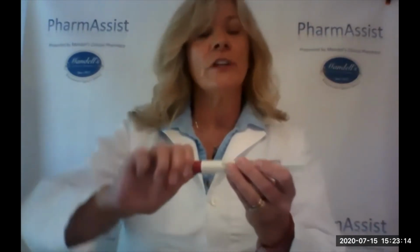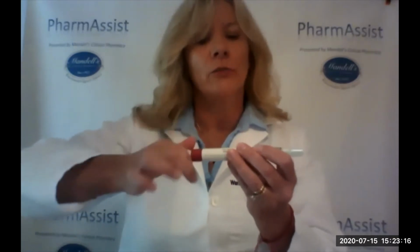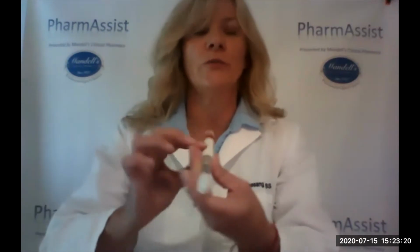So I'm just going to turn this, and by the way, this dial can turn in either direction. So I'm going to turn this dial and I'm just going to simply set it to a dose of 150. So you might be able to see that in there, that it's a dose of 150. Again, that'll be determined by your clinic.